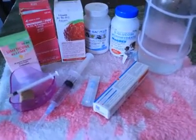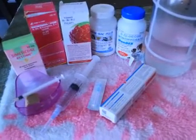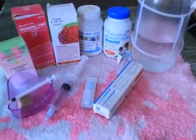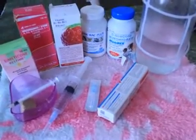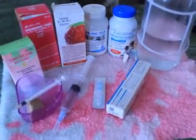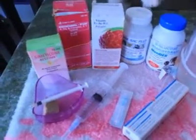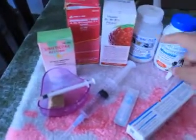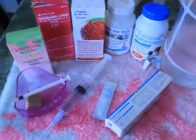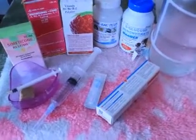So we are preparing to give Q his meds and his subcutaneous fluids. He has diarrhea, so we need to give him sub-Q fluids for him to get rehydrated again. He has some tummy issues, so of course we have the probiotics and we have the gas drops. These two are vitamin supplements, and we have the dextrose to help with his energy consumption.